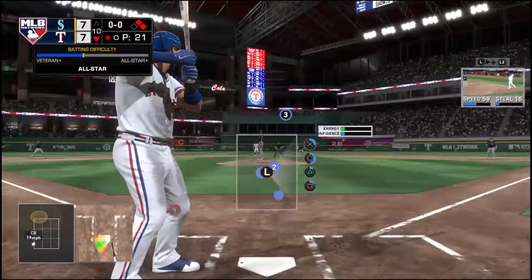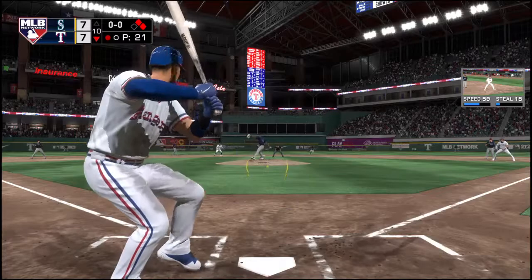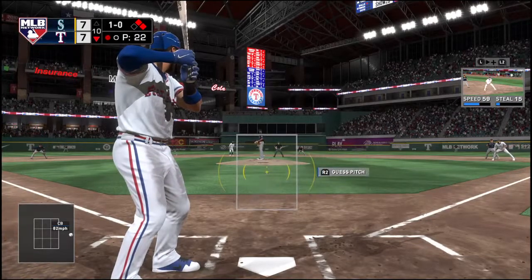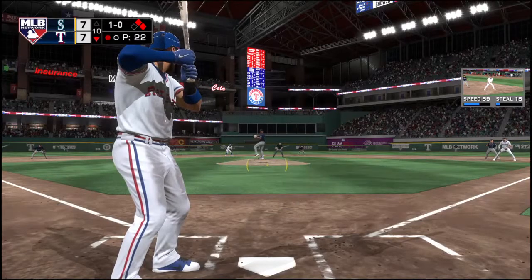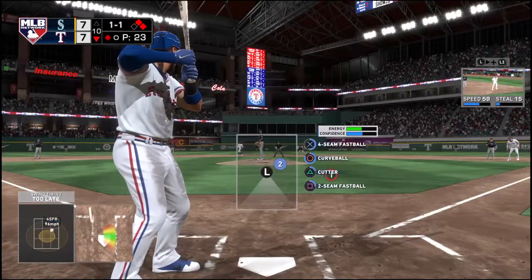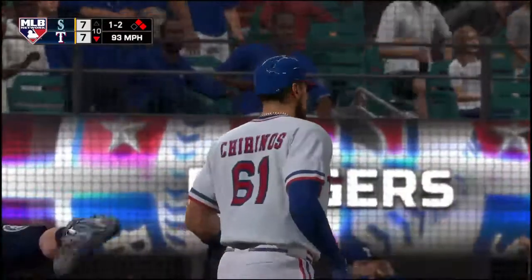So a big spot here, and stepping in, Robinson Chirinos, as he'll look to get the ball into the outfield and bring home what would be the winning run from second base. And this is taken outside for ball one. Possible game winners at second base here with one away. That swung on and missed, and we're even at 1-1. Keeping it down here as it's to 1-2.